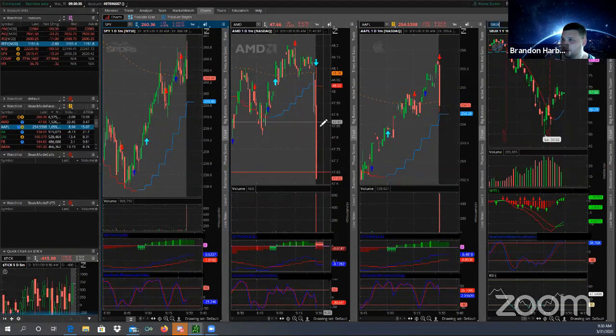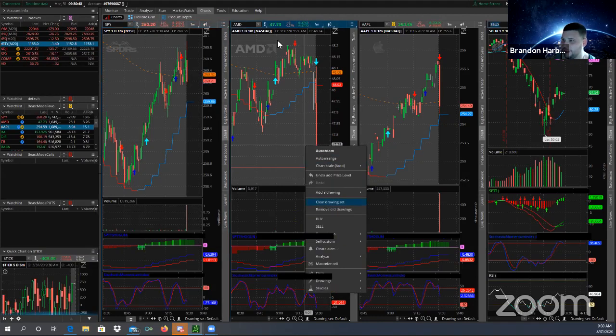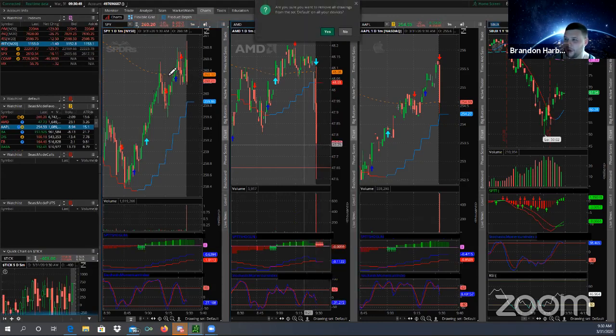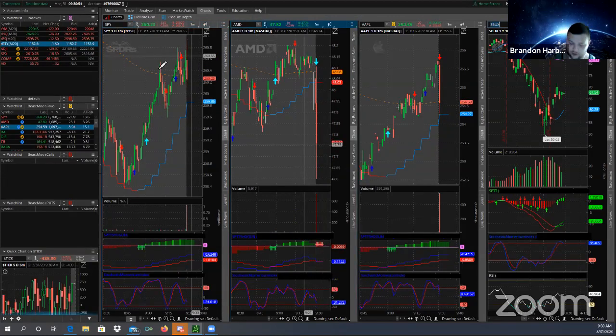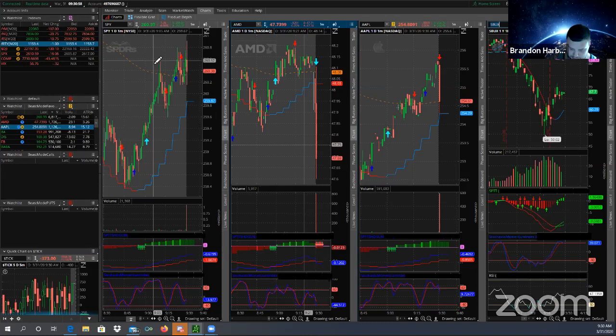AMD to be a short signal. If this prints here, we're going to turn it below the orange line. So that's a good signal too. If you're itching to get into something already, I want to try. I'm still in wait mode because the arrow disappeared. So let's see what happens.